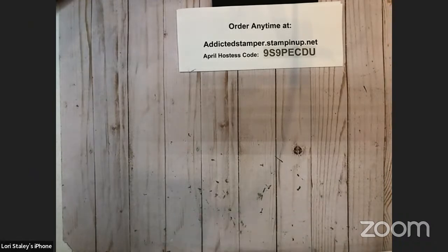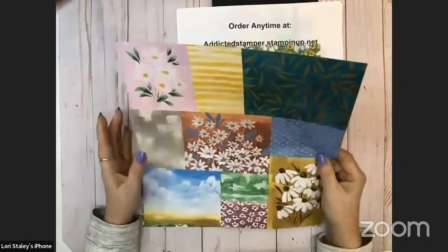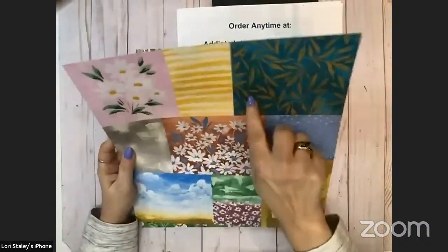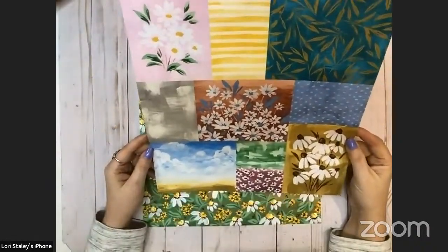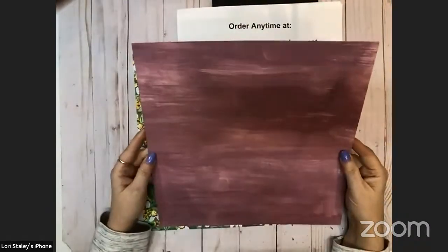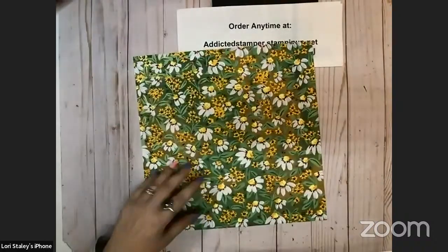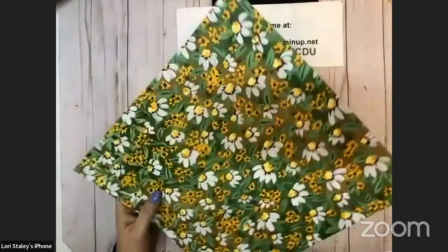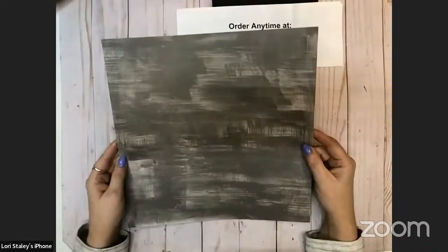Then we have our new Daisy collection, Fresh as a Daisy. And we have this one, which is going to be great to cut apart and use these as our focal images, right? Look at that beautiful landscape. That reminds me of the Midwest. And then these little accent pieces that we can use as well. Or we have that great dry, what I call a dry brushed background in the Moody Mauve. So that will be cool. Look at this one. I see scrapbooks in the future with some of these patterns. And then we have the pebbled path.